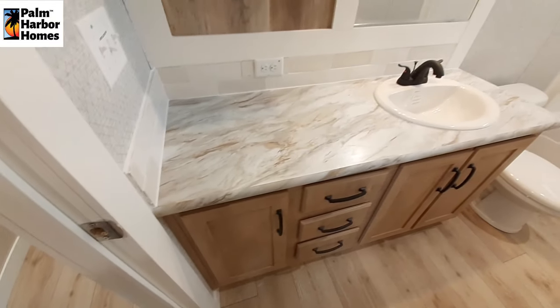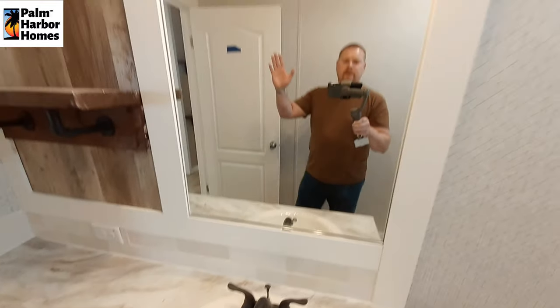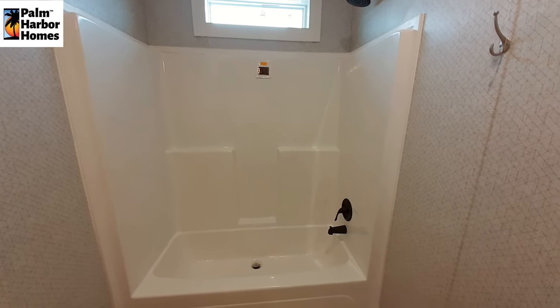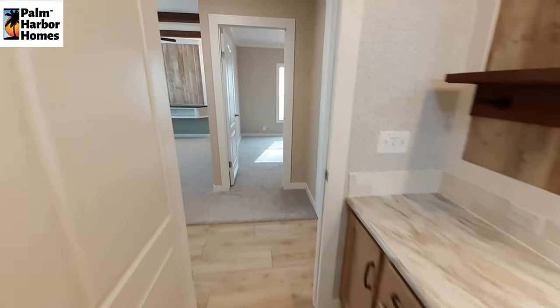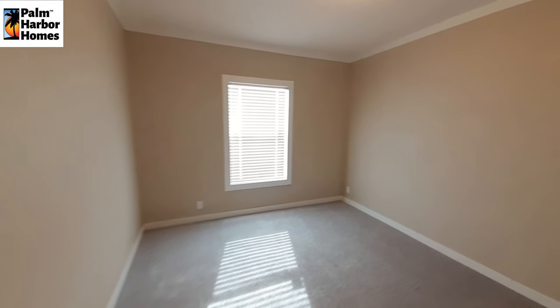Nice counter. Good sized counter, actually. We're going to say hello to Raiden. And they give you a one-piece shower tub combo with the transom window up above you. Built-in towel hook there. And across from your bathroom is going to be bedroom number one.